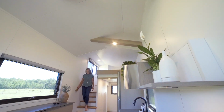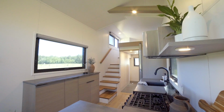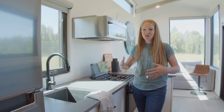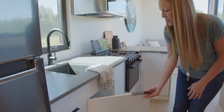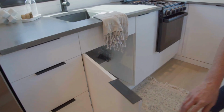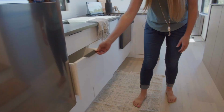This home also has a lot of white oak throughout it. And so with the white oak and the white walls and the concrete, we've just got a lot of those natural elements that just make it feel so homey. I'll just open up a little bit more of the storage here so you can see all the space that this tiny home has.